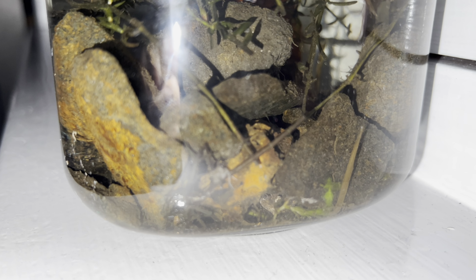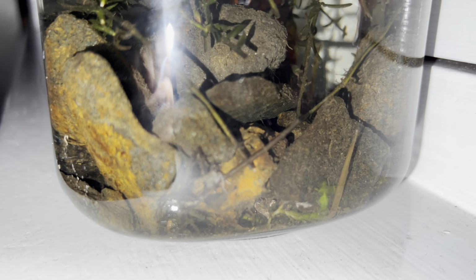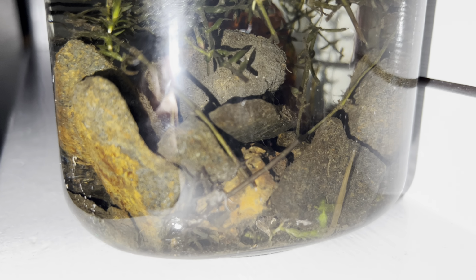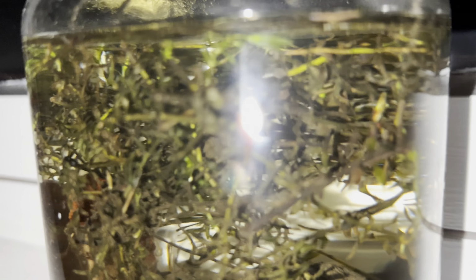So unfortunately, after searching for another half an hour or so, I never actually found anything. Now, I did put a lot of rocks and plants in the ecosphere, so there could be a lot of things hiding in amongst that. It was a bit of a shame that we never found anything else, but it was really cool to find the water louse as I've never had one of these in an ecosphere before.